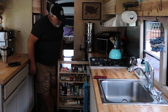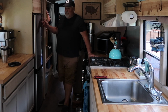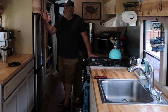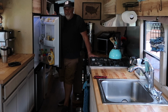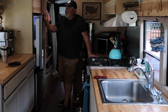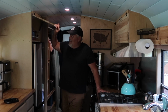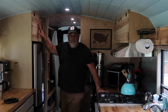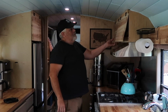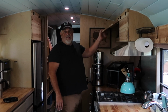Nice spice rack. So this is inverter technology, Magic Chef, 10.1 cubic feet, lower freezer, upper fridge. We have these custom cabinets that we made. They're nice and deep, just to go with the curve. So this is all our junk food, good food, and then our plates and cups and dishes.